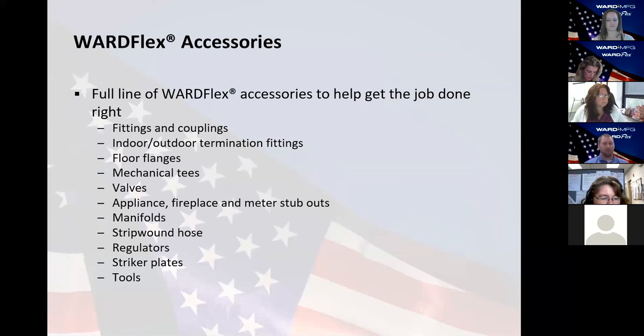We also offer manifold stations, valves, stub outs, protection devices, which the striker plates that we supply are actually required as part of our product line to be used with WARDFlex anytime that the product's going to be concealed, say inside of a wall cavity or something where it's passing through studs. The striker plates that we supply are what has to be used, and that's because they're required to go through a more stringent test as part of the ANSI LC1 standard than what the typical striker plates that you get at an electrical store or at the hardware store.